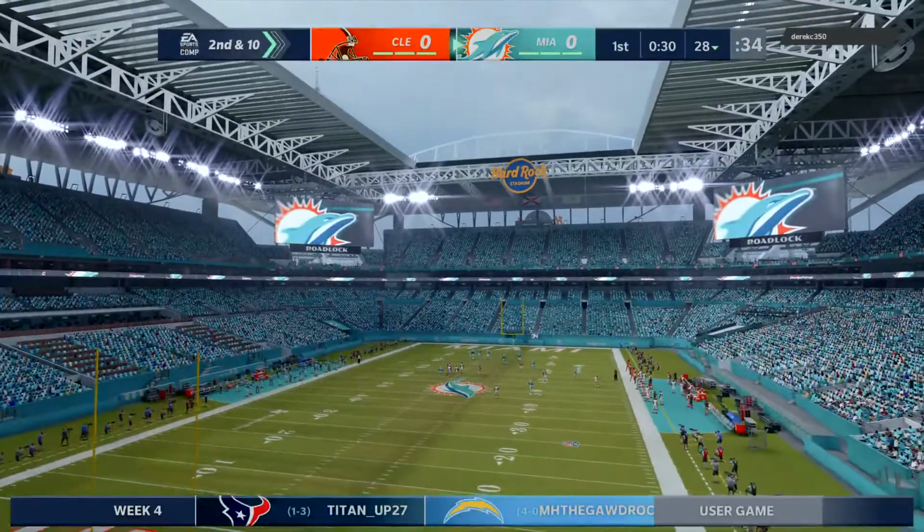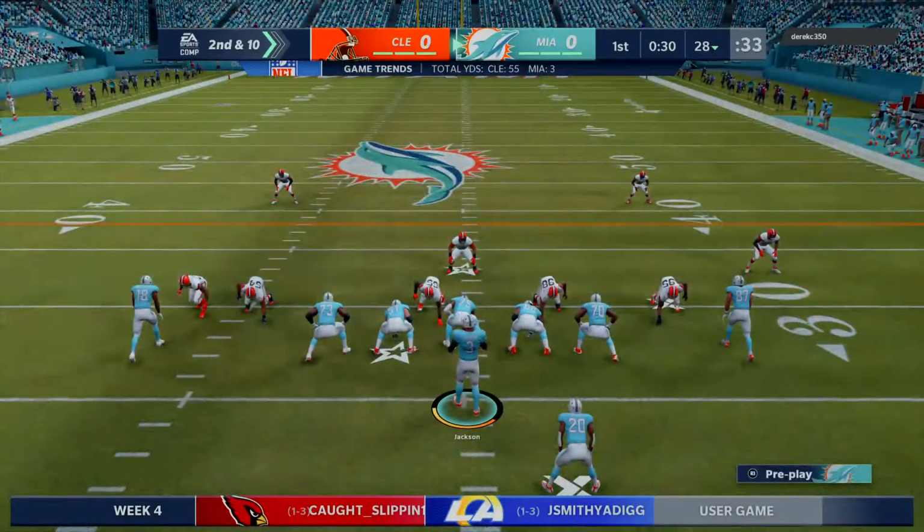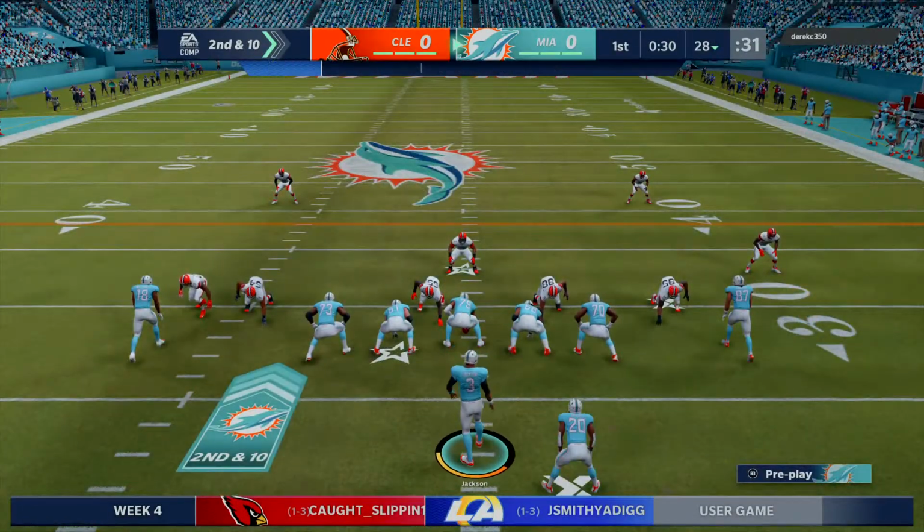Well, you went 3 and out, now they have that opportunity. No, you didn't go 3 and out. I went 3 and out on that first drive. I'll try to do better here.